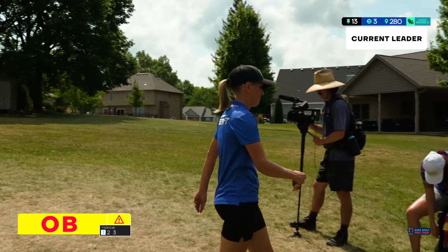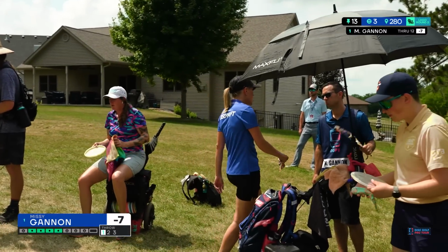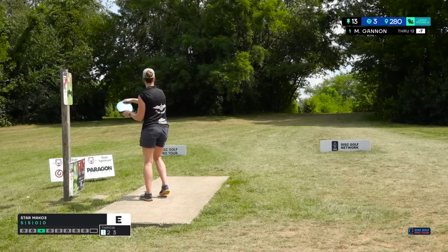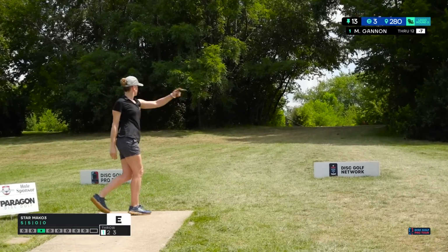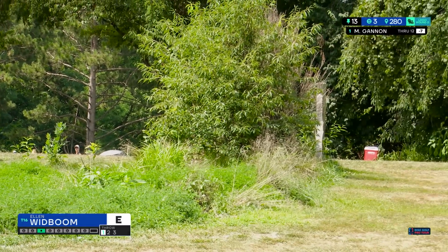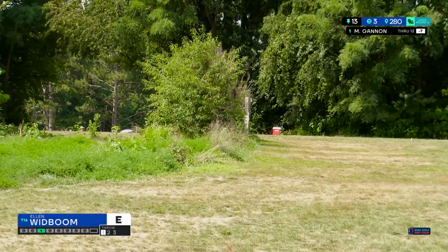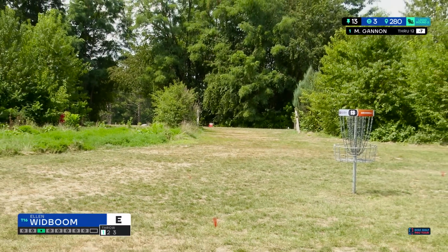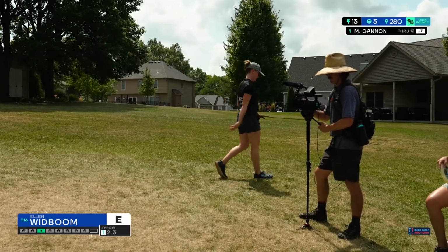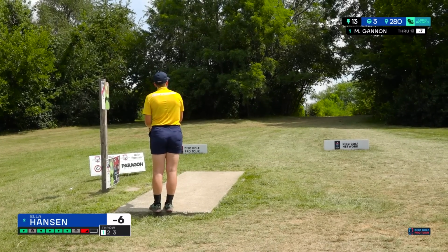You do end up throwing more left than you think. If you saw something go off left, you're like, oh man, that wasn't great, and then you're safe. And if you throw straight, you're like, oh, that's perfect, and then you're out of bounds. Because it's uphill, you kind of want to pull out something a little bit faster, especially with that low ceiling initially. But you can easily find the OB deep as well.